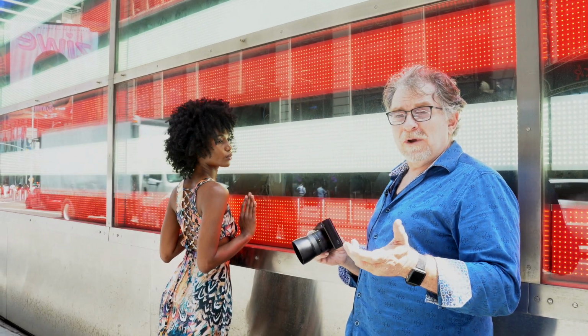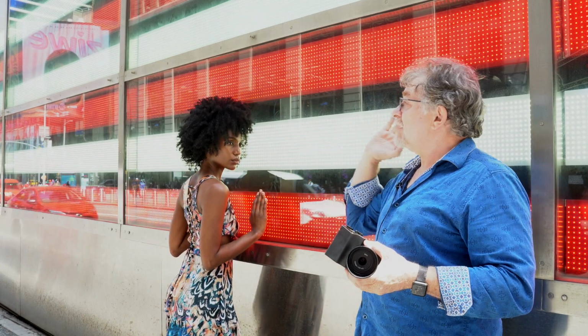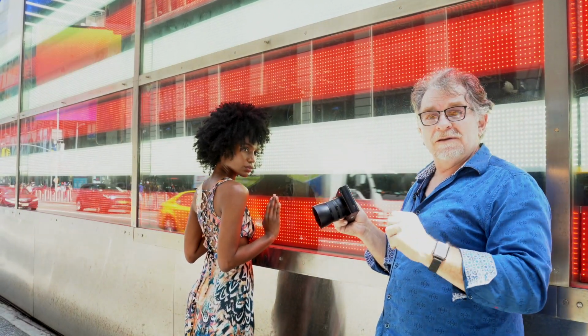So for this setup, I wanted something really simple. I knew we had these LED lights here on this American flag and it would make a really good shot just leaning into it. Get a bit of a reflection, get all the available light. So let's work.